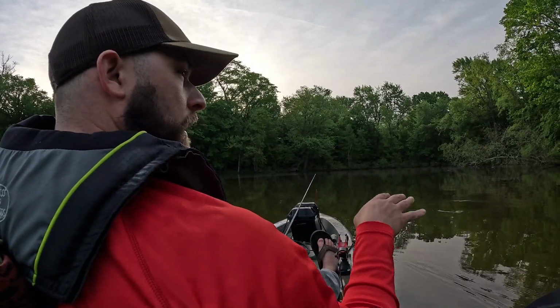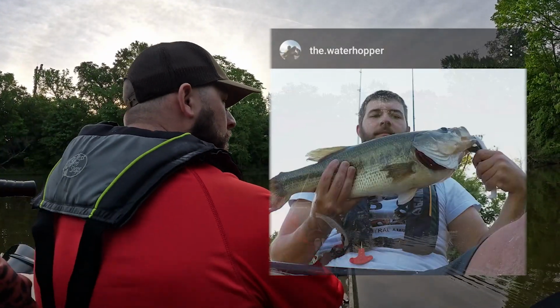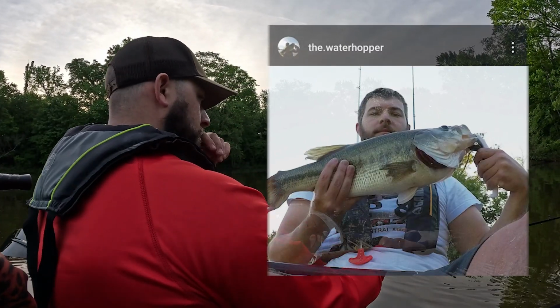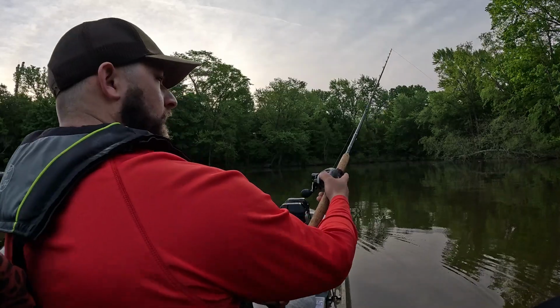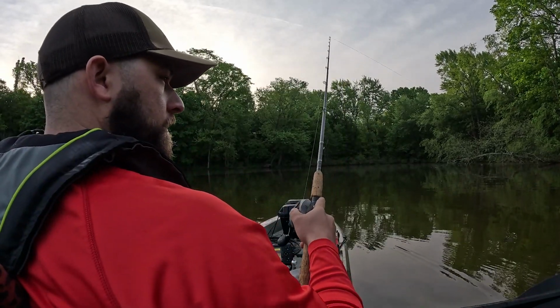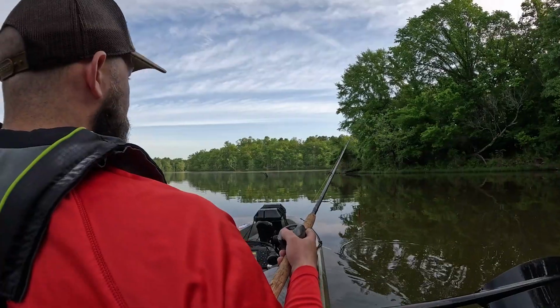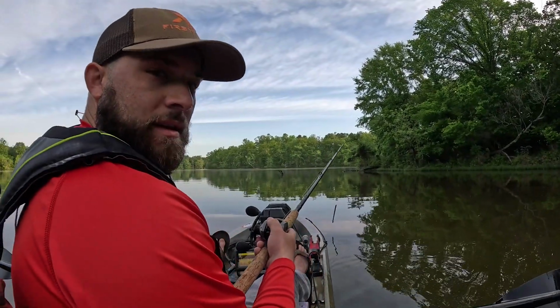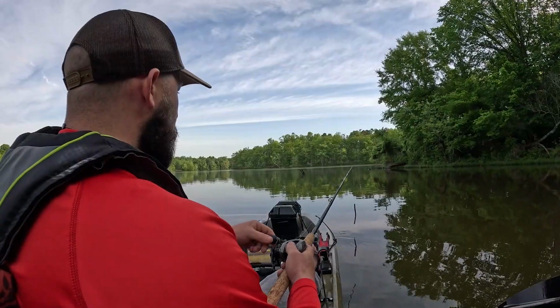This is the cove where I went 4-pounder, missed a big one, 5-pounder in May of, I think it was 2017, on a worm. Okay, headed in here. This is the tree, guys. This is the exact tree I caught my personal best on a scale, 5 pounds 2 ounces.